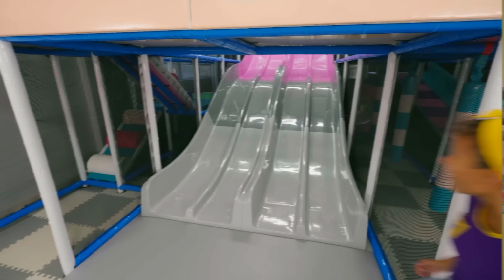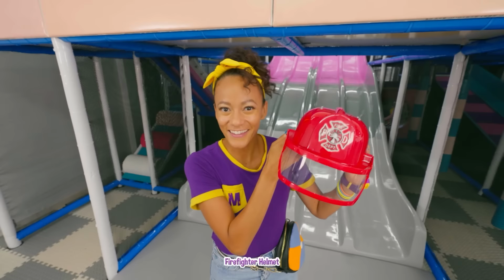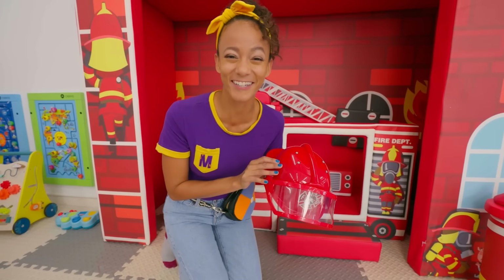Whoa, look at this. A firefighter helmet. Yeah, firefighters will wear a helmet like this to protect their heads when they're fighting fires. Huh, I wonder what kind of area would have a firefighter helmet. Let's go find out. Whoa, did you find where the firefighter helmet belongs? Good job, looks like a match.